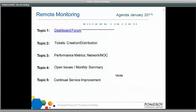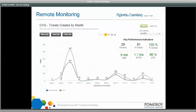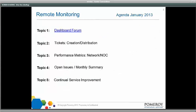Today we're going to dive into a little bit of what's going on with the dashboard forum. We've made some modifications to the overall structure for both service level management and some of the ticket creation and distribution. We're going to dive into some in-depth metrics on ticket creation, as well as some performance metrics both on network and the Network Operations Center. Also cover any open issues and or observations, and do a monthly summary of project accomplishments and or some upcoming activities. And we'll talk about the overall continual service improvement life cycle. Does anyone have any questions about the agenda? If not, I'm going to go ahead and proceed.